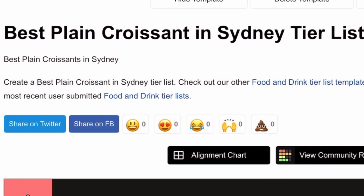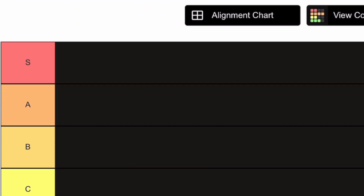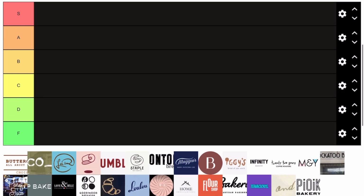All right, I know I'm gonna start this, so stay tuned. I'll show you. Alright guys, this is the best plain croissant in Sydney tier list that I've created. It's definitely not scientific. It's just based on my experiences with one single purchase from each of these fine institutions. So, I'm going to start off at the bottom, just to make things easier for me.